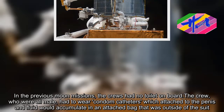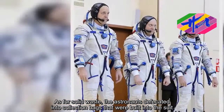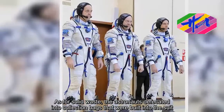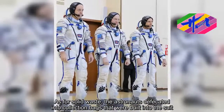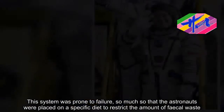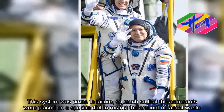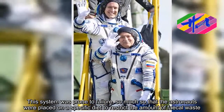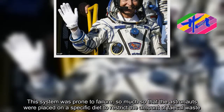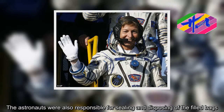As for solid waste, the astronauts defecated into collection bags that were built into the suit. This system was prone to failure, so much so that the astronauts were placed on a specific diet to restrict the amount of fecal waste. The astronauts were also responsible for sealing and disposing of the filled bags.